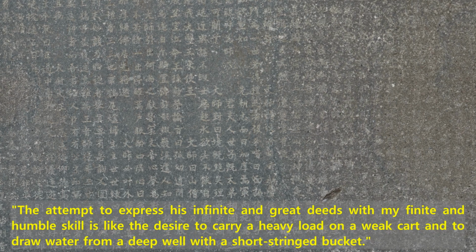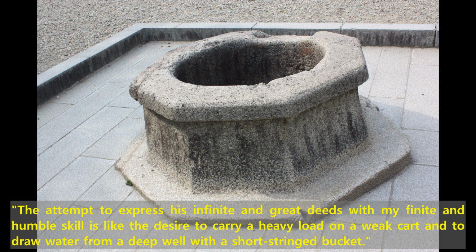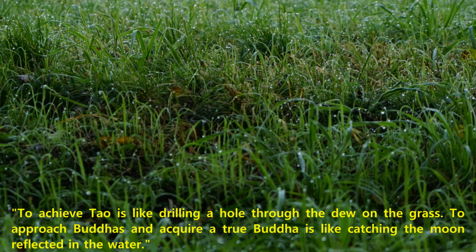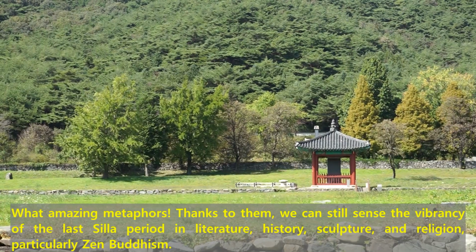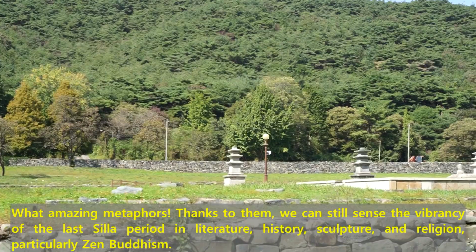"The attempt to express his infinite and great deed with my finite and humble skill is like the desire to carry a heavy load on a weak cart and to draw water from a deep well with a short-stringed bucket." He also explained the difficulty of achieving Tao with this wonderful metaphor. "To achieve Tao is like drilling a hole through a dew on the grass. To approach Buddhas and acquire a true Buddha is like catching the moon reflected in the water." What amazing metaphors! Thanks to them, we can still sense the vibrancy of the last Silla periods in literature, history, sculpture, and religion, particularly Zen Buddhism.